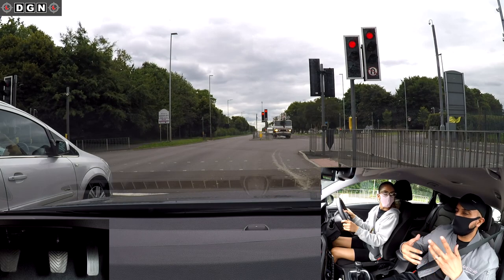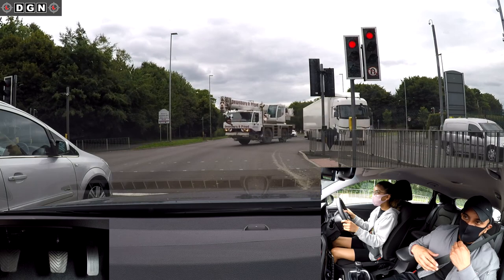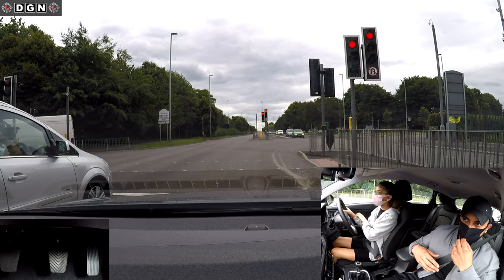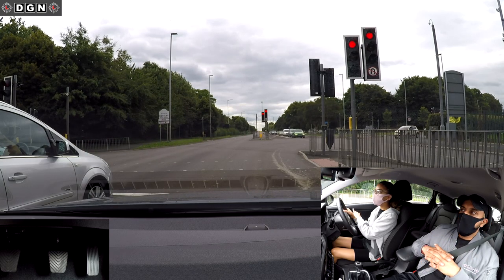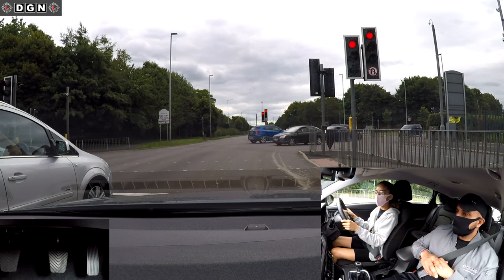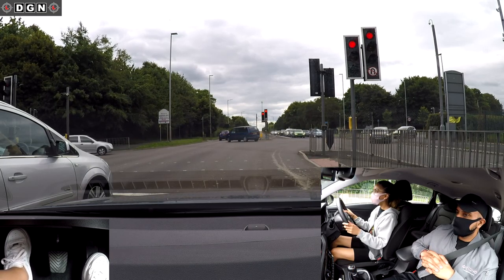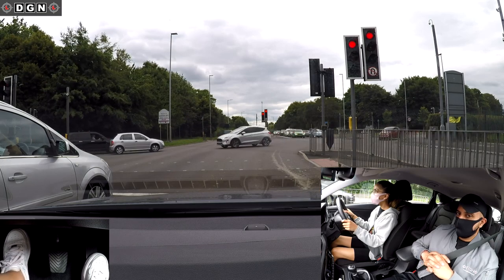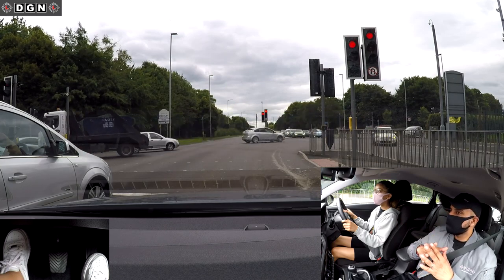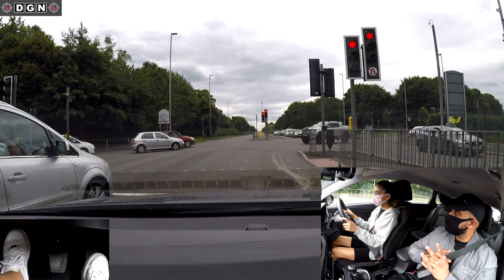Because you're the first car, we do want to get prepared before the lights change. So the traffic on the side has started moving now. So what should you do? Prepare my car. That's it. And if a green filter arrow comes on, pointing to the direction that you want to go, do you have to wait for anyone? No. Still look out though for anyone jumping the lights, any emergency vehicles.